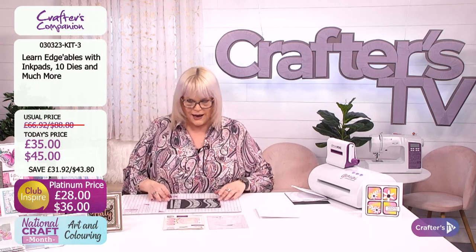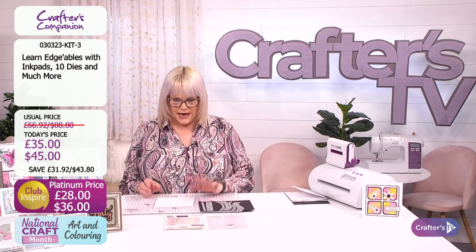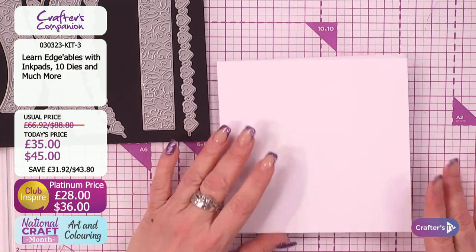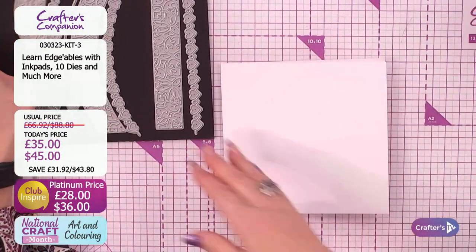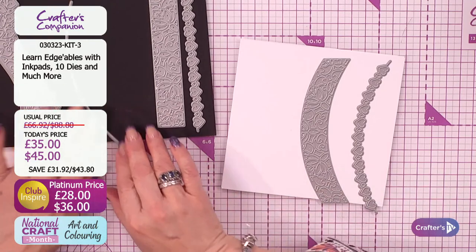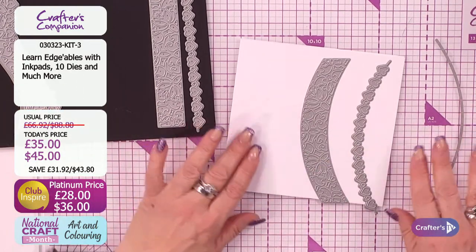Right, but I am going to use a piece of multi-purpose cardstock. So I've taken, and I used my A3 one with this. I've gone to, and if I remember rightly, I think it's six by six. So I've taken 6x6, and what I'm going to do is create a really, I'm going to go with that half moon one. So I'm going to come in with these two dies. I'm only going to use the two. This one I'm going to use for underneath. So I am going to place it.